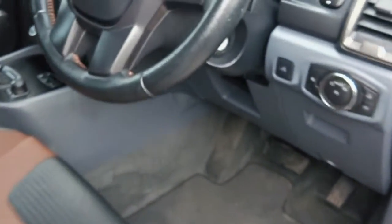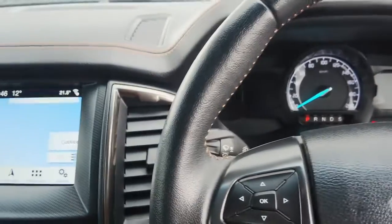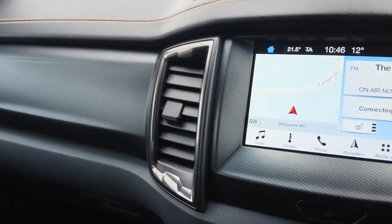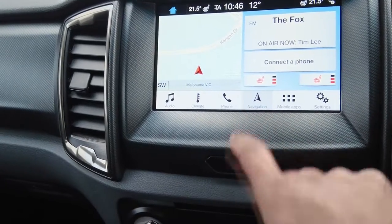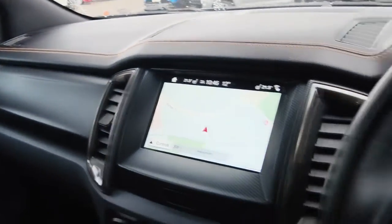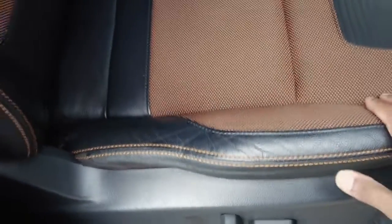I'm gonna quickly jump in, start this beautiful car up. Just close the door. Do you have your heated seats? Sat nav, climate control, the 2H 4L. Super, super clean, guys. Can't go wrong with these cars. Quite clean. Electric seats.